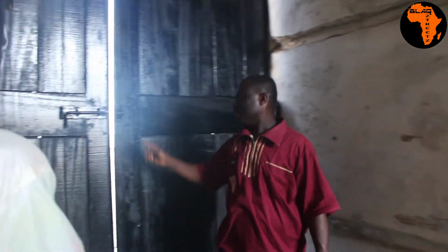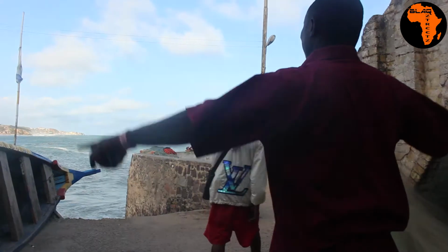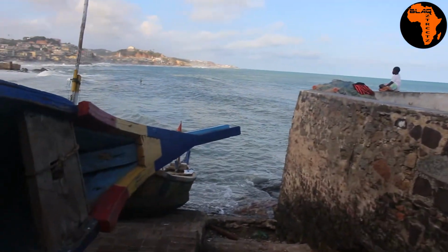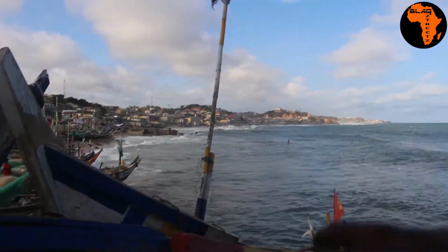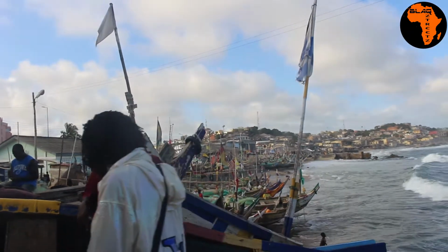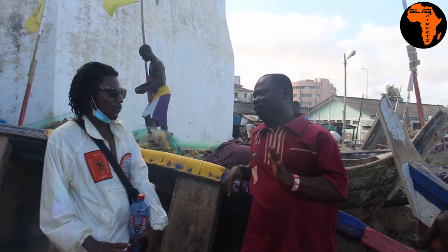We'll definitely return. Let's see outside. So guys, these are the stairways where our ancestors were taken to the boats and to the ships. This is a typical fishing village. Tomorrow, Tuesday, fishermen along the coast of Ghana will not go to fish. It is a traditional statutory holiday.